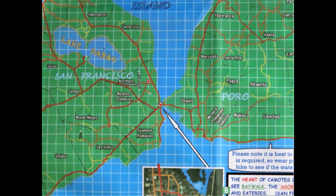John from Cindy's Restaurant in San Francisco town, which is in San Francisco Island, right where the 2 islands come together there, has put together a real nice map that you can purchase, lots of details on it. And anyway, where these 2 islands come together, San Francisco and Poro Island, that area on San Francisco Island is the main San Francisco town area. There are some lodges there, restaurants, bars, and I'll give you additional information on that a little bit later. But that is if you take the ferries from Cebu City, that's the general area you come into.